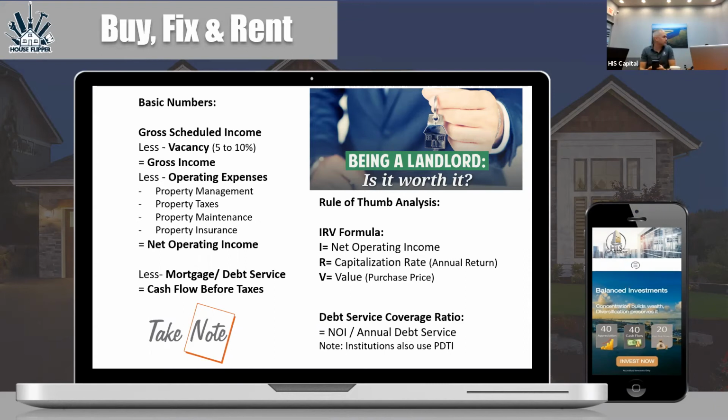Is that a good deal? If you think about it, a 1.13 means that you're making only 13 cents on every dollar that you pay out in mortgage payment. Is that a good deal? No. So there are only two ways for this deal to make sense. A, we lower the interest rate, or B, we lower the price. But somewhere in the middle, something has to give, right?